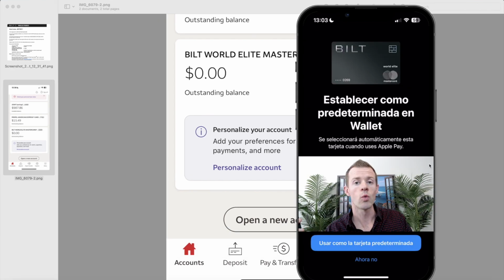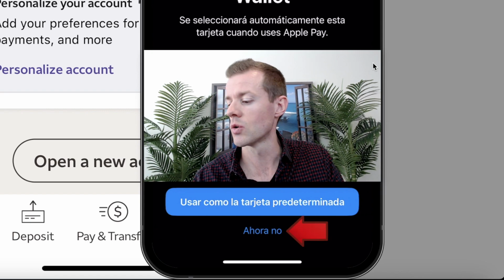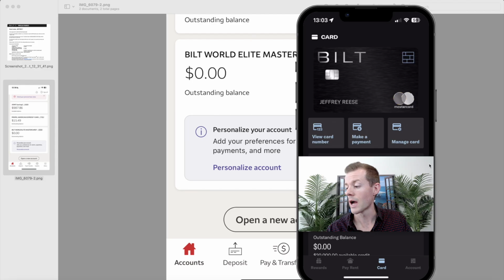Here you can choose if you want to have the card be your default card. Establecer como predeterminada en wallet. I'm not going to do that, so I'm just going to say ahora no. Basically no, and I believe that's all there is to it.